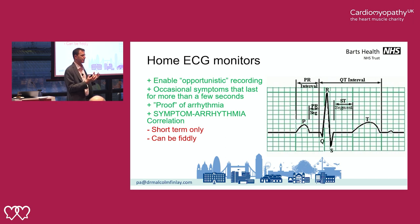So the way I think about these is they enable opportunistic recordings. So if and when someone has a symptom, they can take a gold standard recording that they can then take to their cardiologist or doctor or GP and say, this is what was happening to my heart when I had that done. So it gives proof of arrhythmia. It needs a little bit of time because even with the watch-based monitors, you need that moment of recognizing, oh gosh, I'm feeling unwell. Right, I go to the app, turn it on, and then record. It takes moments to do that, but those moments may miss something. And so it can give us that thing I said right at the beginning, symptom arrhythmia correlation.